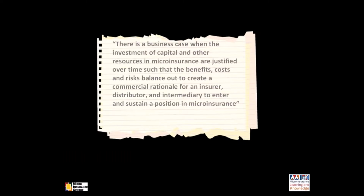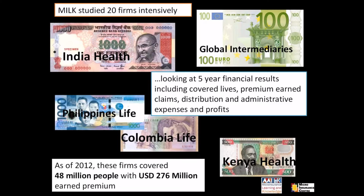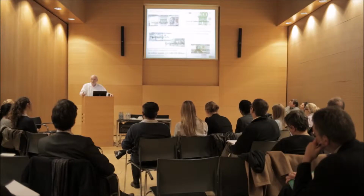The question we're asking is: is microinsurance profitable? Very simply, does the premium outweigh the costs that you have to incur in the business? We went around the world and looked at 20 firms in depth, although we looked at many, many more. We looked at a minimum of 3 years of financial data, basically profit and loss statements on those firms, to determine if they were either profitable or not profitable, or trending to profitability or not trending to profitability.